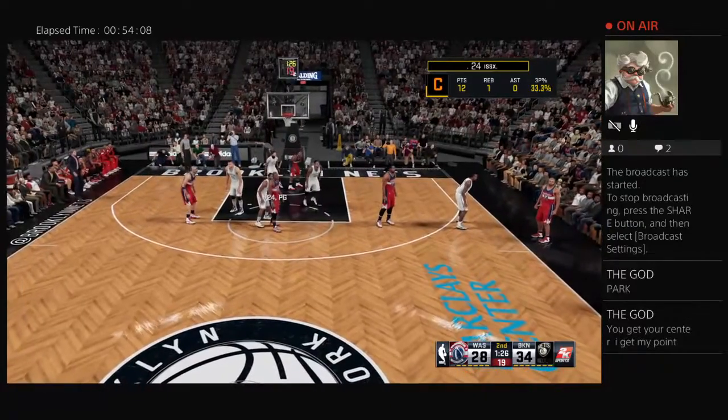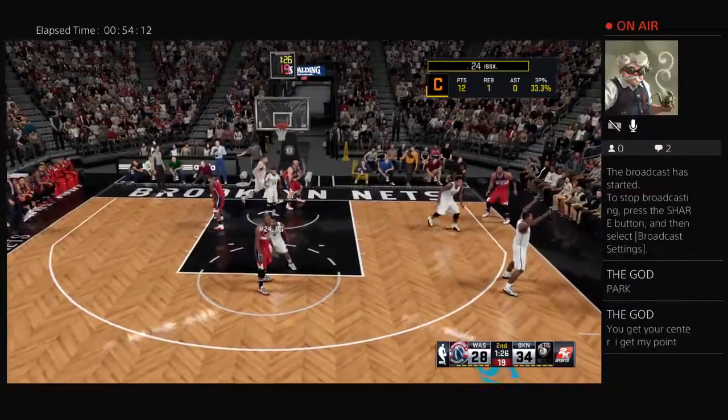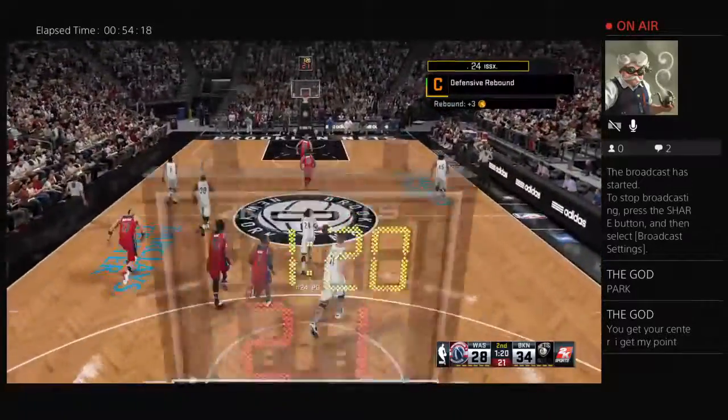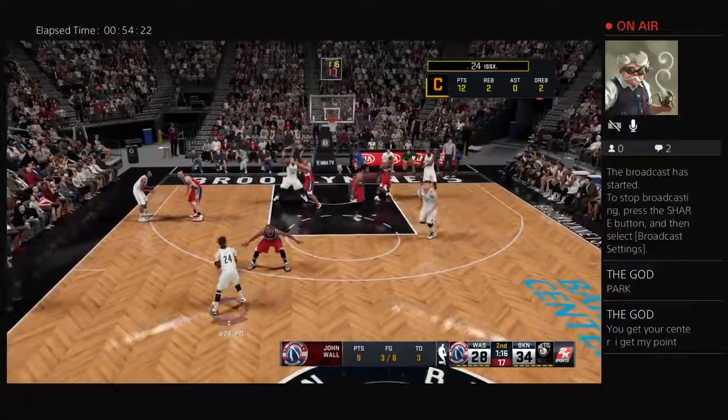Washington making some changes. Nene, he's checked in for Morris. Jefferson comes in for Otto Porter Jr. and McRae subbed in for O.J. Mayo. Wall's shot is off. And the shots just continue to say no in terms of falling.